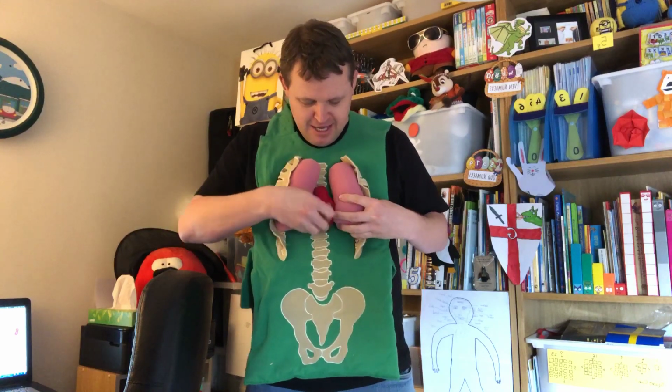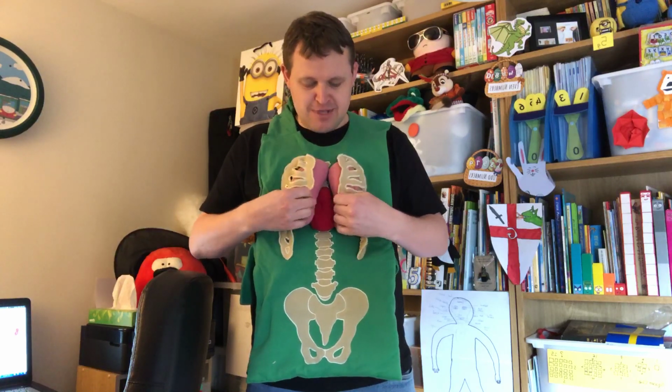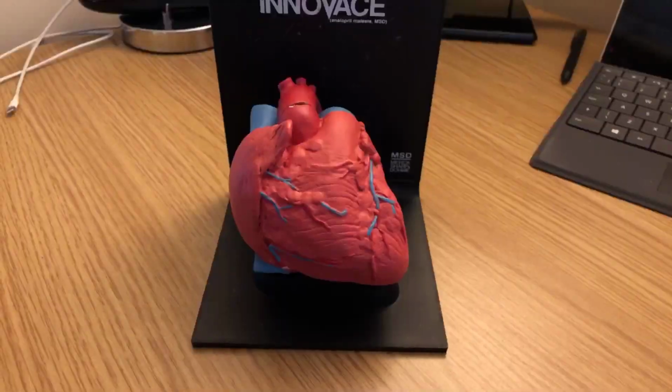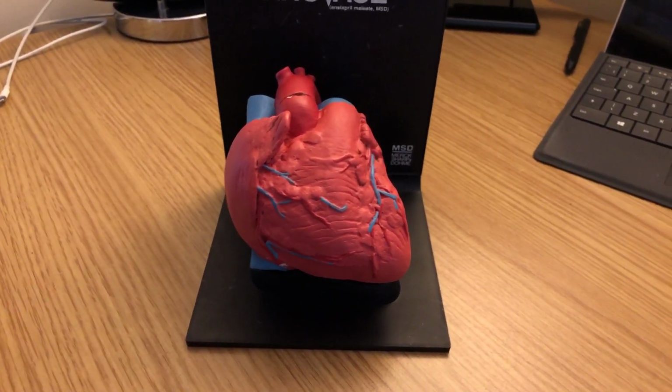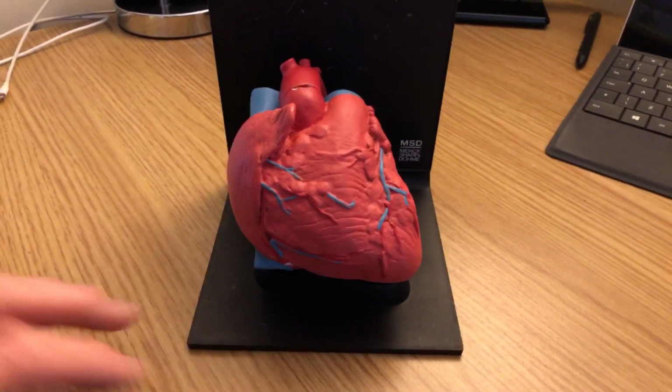So your heart sits in between your left and right lungs and is also protected by the rib cage. So, shall we have a look at the model of a heart? Because I've got a model of one to show you. So, here is a model of the heart. Does it look different to what you imagined?